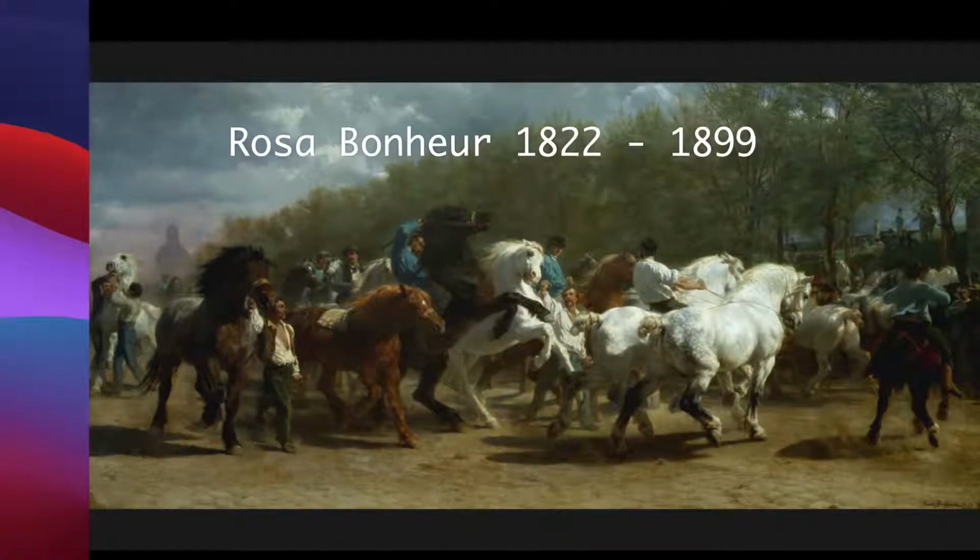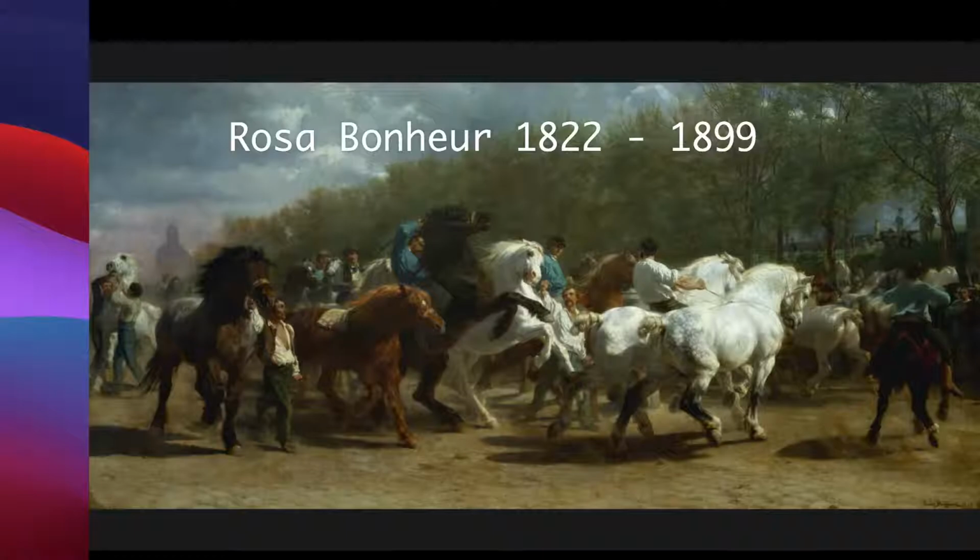So Rosa Bonheur, I hate to even try to pronounce the name, a French artist, was known as an animal artist. And we're going to look at a few of her animal paintings tonight. This is probably her best well known. It's in the Met Museum in New York. And it's huge. I believe it's like 10 or 12 feet long or something like this. This is a gigantic painting. A mammoth undertaking.